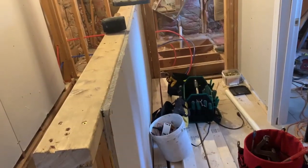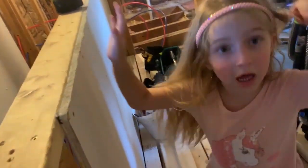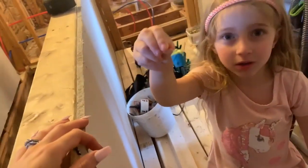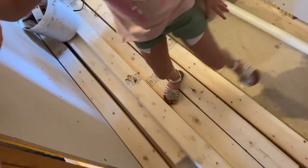Oh, hey, Mom. Hi, bud. Look at Mommy's, Daddy's building. But I haven't shown any of this yet. Under that, the floor is filled with a lot of pink. I know. That was what I found. Oh, cute. Be careful. Come down for a sec.